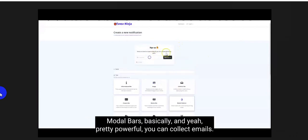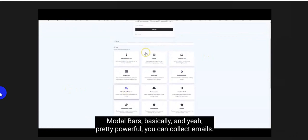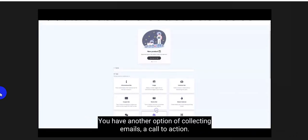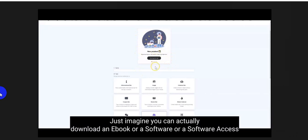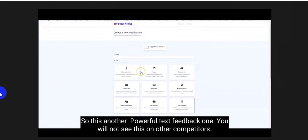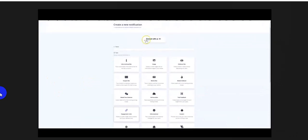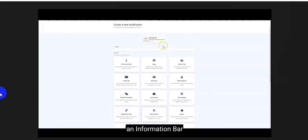So modal bar is basically pretty powerful. You can collect emails. You have another option of collecting emails, call to action. Just imagine, actually download ebook or software access. So powerful. Text feedback, you will not see this in other competitors. So engagement links, easy, it leads to a thank you page or a form or anything. We can collect another email, an information bar.